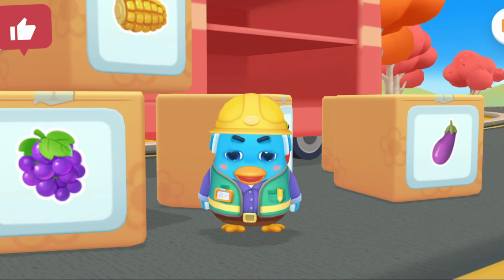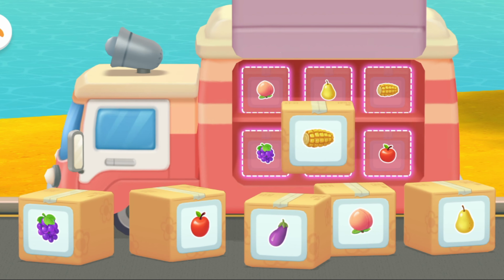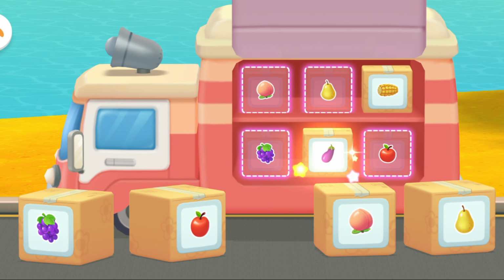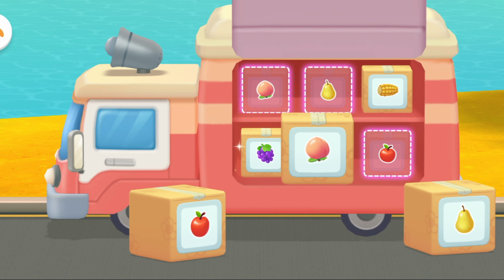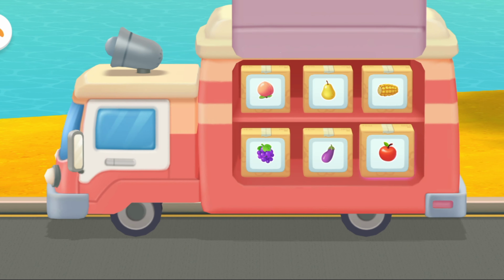The road. Can you help me? Don't worry, we're here to help. Put the goods in the right place. Corn. Eggplants. Grapes. Peaches. Pears. Apples. Thank you.